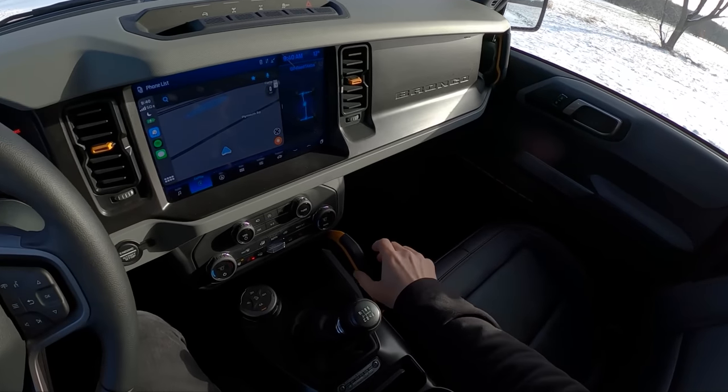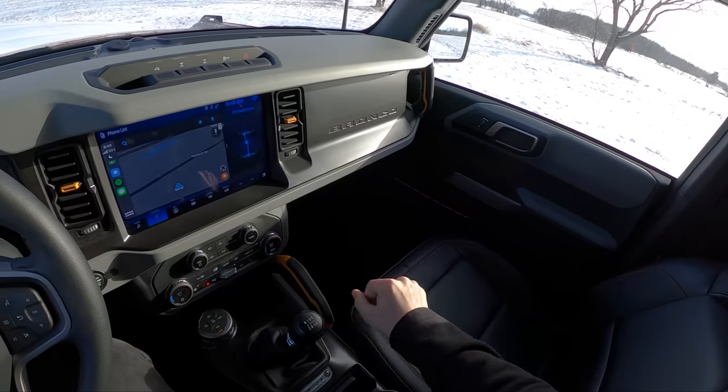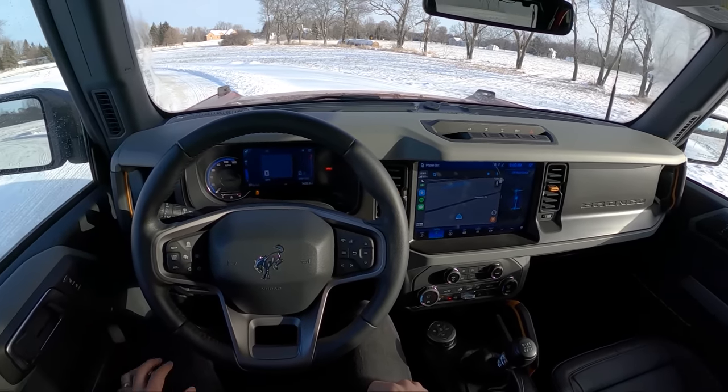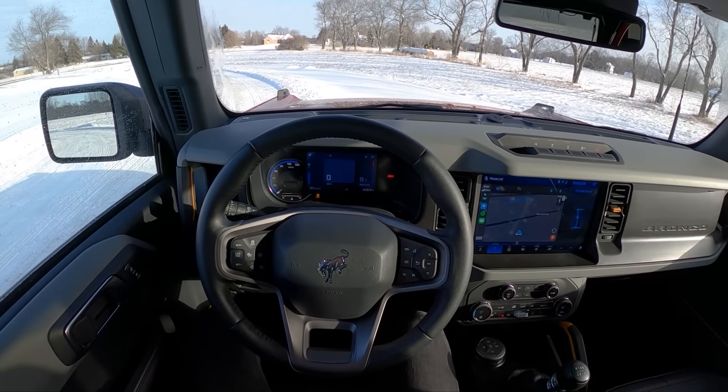In the Badlands, you get this yellow trim around your grab handles and down there. I kind of like that. A little bit different from the blue trim that you get in the other models. There's really a lot to like in this new Bronco.